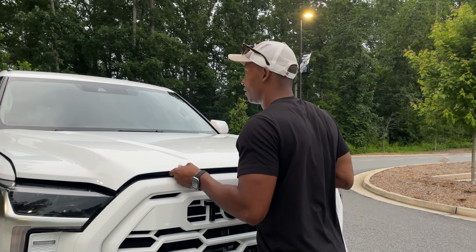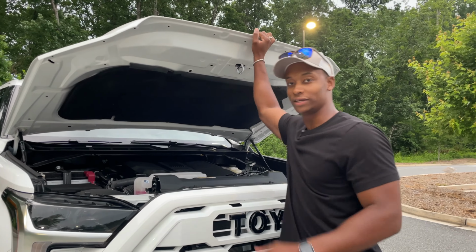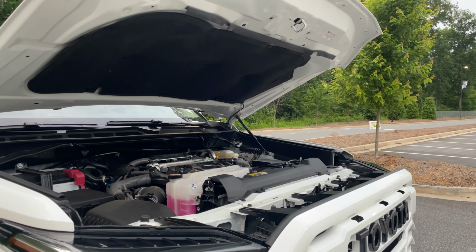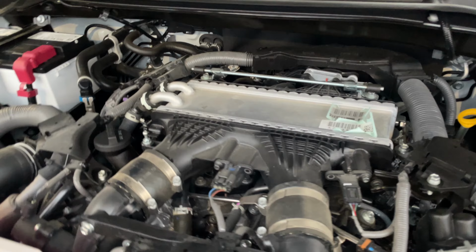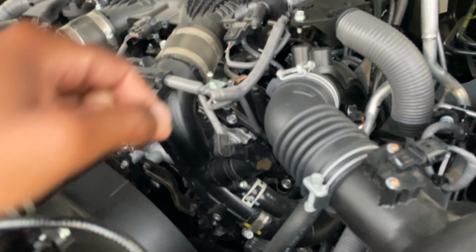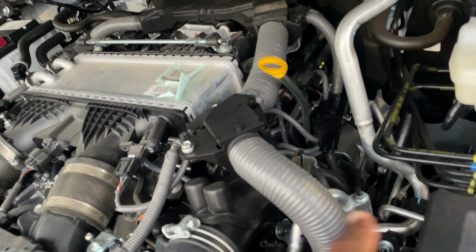The new Tundras have a 3.4 liter twin turbo V6. It drives a lot better than the 4.7s or 5.7s. It's got so much torque and so much power. That is the water to air intercooler. You've got all your piping here, all your charge piping, and your downpipes are gonna be deep down there.